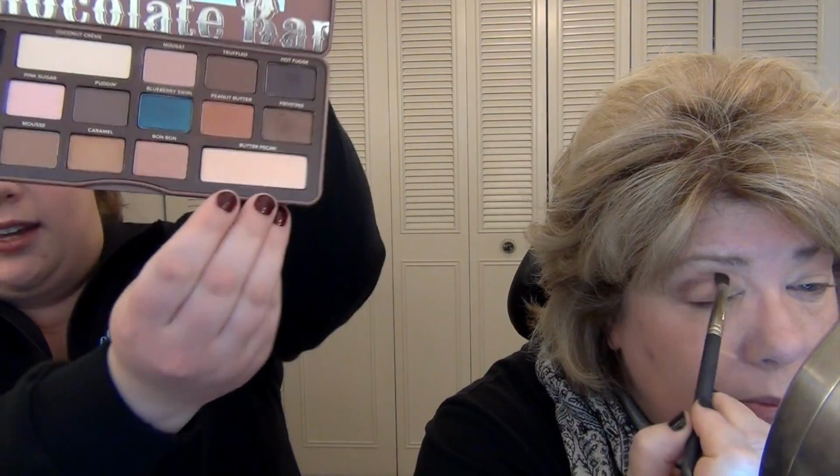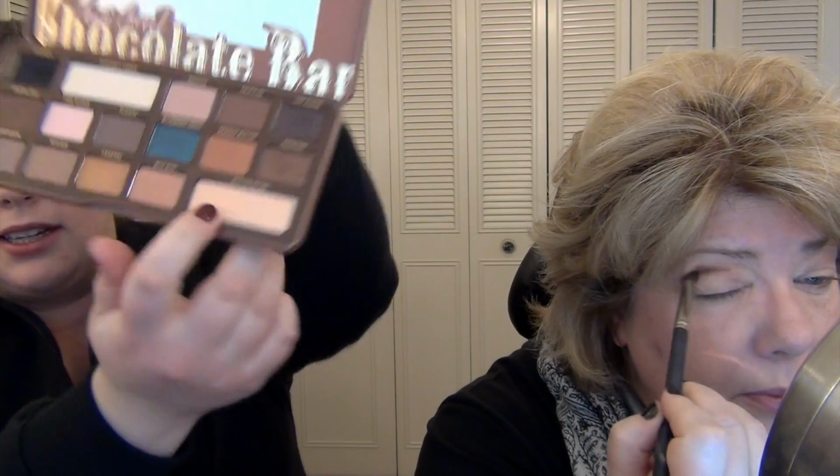Then I'm going to go in with the shade Hazelnut, with a little crease brush from Japanesque. I'm going to layer that over the Milk Chocolate and deepen the crease a little bit. I'm going to go in with Butter Pecan, which is one of the highlight shades in the palette. I'm going to place that on my lower lid.